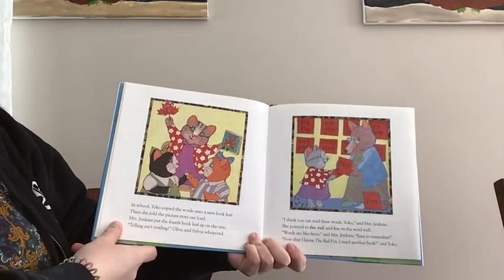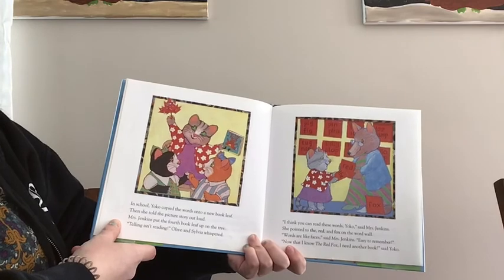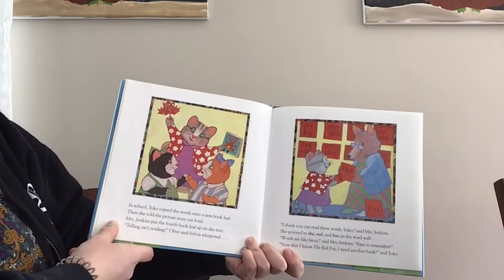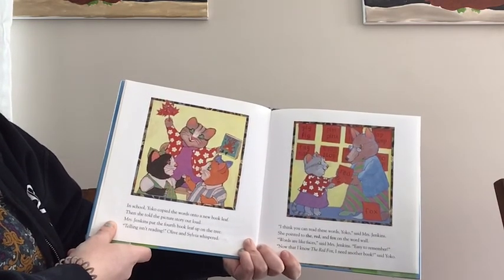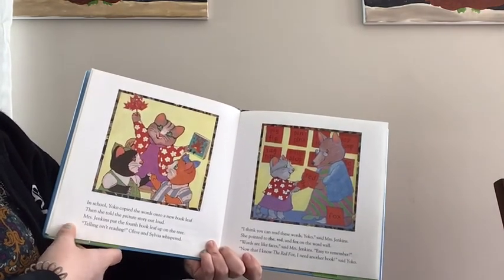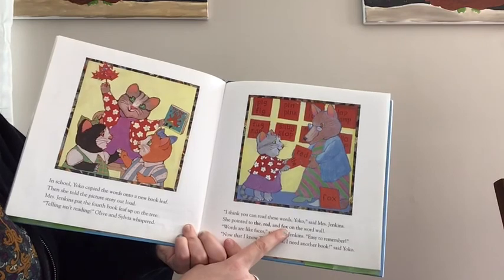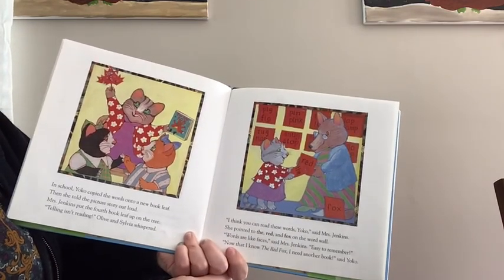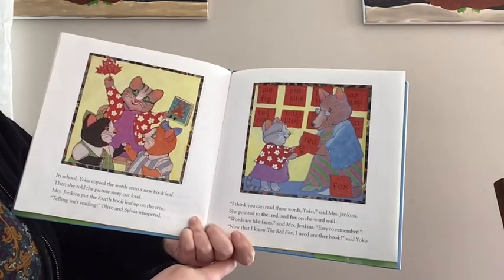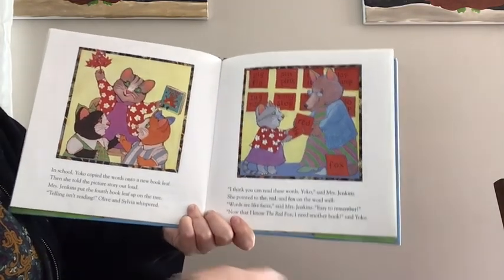In school, Yoko copied the words onto a new book leaf. Then she told the picture story out loud. Mrs. Jenkins put the 4th book leaf up on the tree. "Telling isn't reading," Olive and Sylvia whispered. "I think you can read these words, Yoko," said Mrs. Jenkins. She pointed to the, red, and fox on the word wall. "Words are like faces," said Mrs. Jenkins. "Easy to remember." "Now that I know the red fox, I need another book," said Yoko.